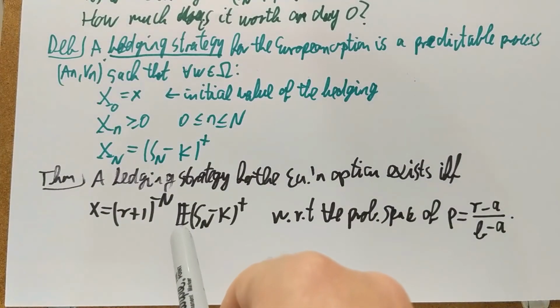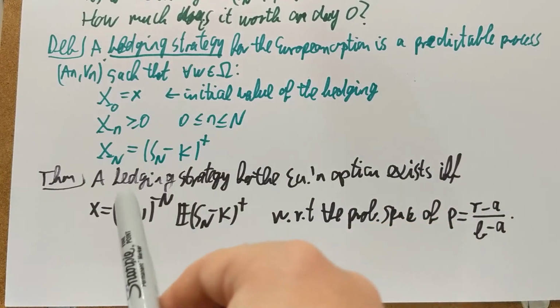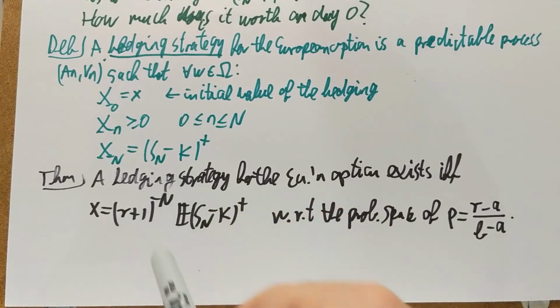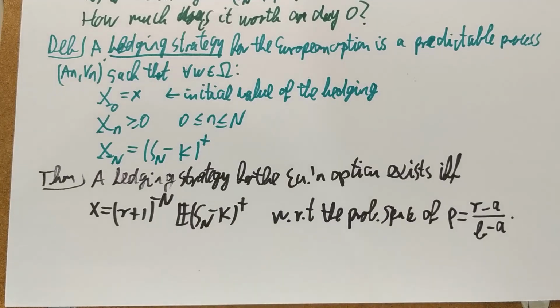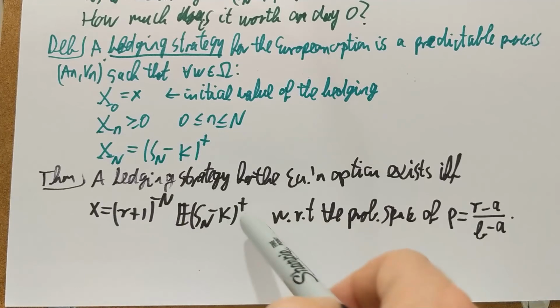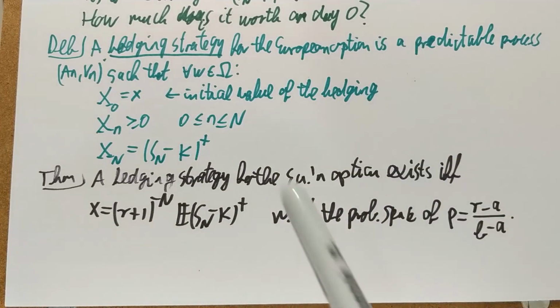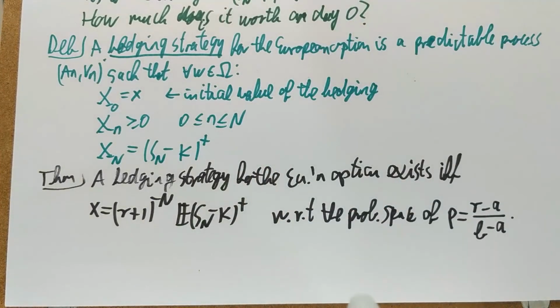With respect to that probability space, I can take an expectation of (Sn minus k) positive part. This is kind of a discounting back according to the bond interest rates. Okay, and this is going to be the initial value of the hedging. So with this amount of money, I can do a hedging strategy which achieves the same outcome on day n, namely (Sn minus k) positive part, as the European option. Okay, this strategy is unique.